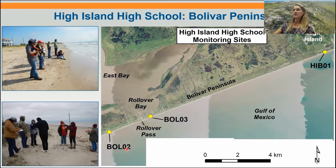So let me introduce you to each of the individual schools. First one here is High Island High School. They are based in the town of High Island, and it's a really small school. They have less than 200 students from pre-K 3 all the way through 12th grade in the building. They're all in the same building. It's a very small school district.